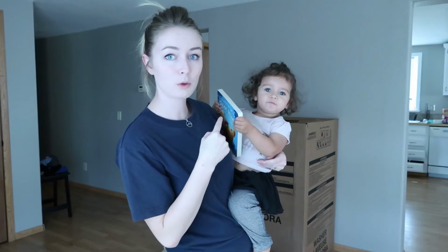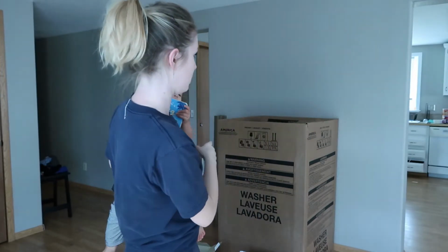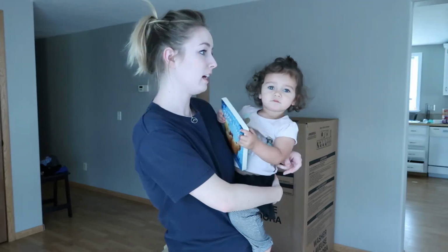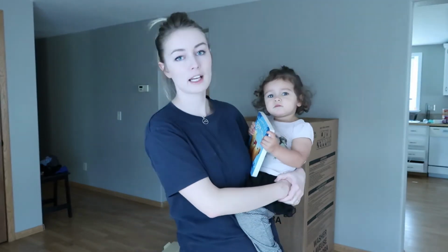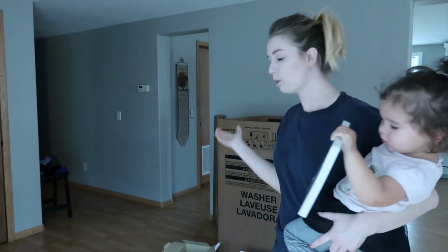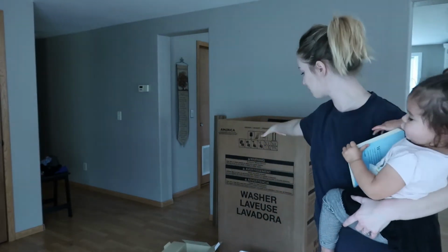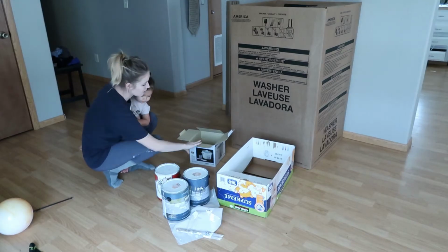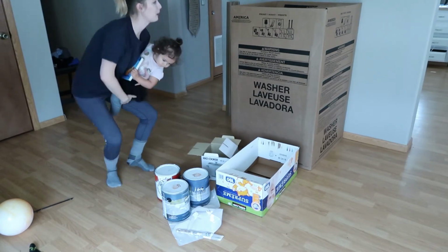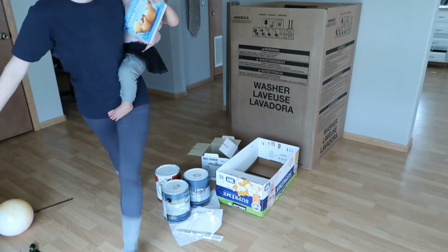My parents got a new washer, so she has been loving the box, and today I'm going to try to make a little house out of it. It could turn out really awesome or it could turn out horrible. We'll see what happens. So I have old house paints, this big box, gray and white, and then I have a little box, this kind of medium box, and then the giant box.